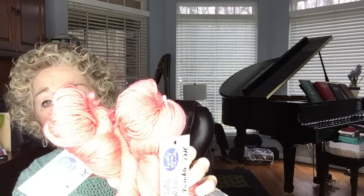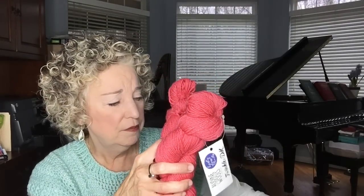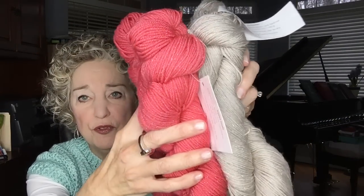But in the bag you receive two hanks of whatever color it is. This is a DK. It has 250 yards on the hank, and it's 80% merino wool, 10% cashmere, and 10% Stellina. So it is very, very soft. I have to agree. It's very, very nice. What I thought I would do with this is make a scarf and then put a border on it in this color. And I thought those two colors were very pretty together.